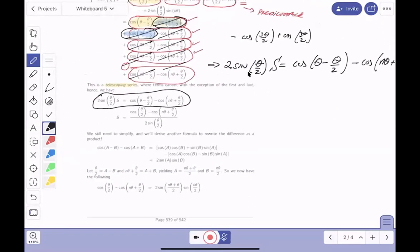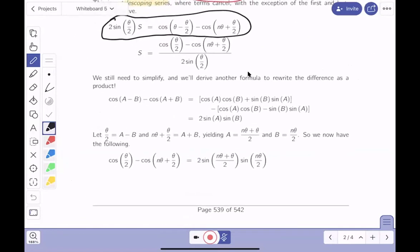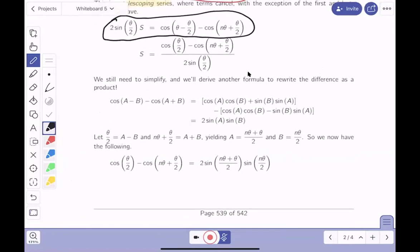Now, by the way, you might say, what just happened over there? A tremendous number of terms have disappeared. And that's good news. Now, what do we do? Well, I think this is pretty easy to follow. I solve for s. How do you do that? You would divide both sides by 2 sine theta over 2. So I'm going to say this was easy to get. We got a formula now for s.